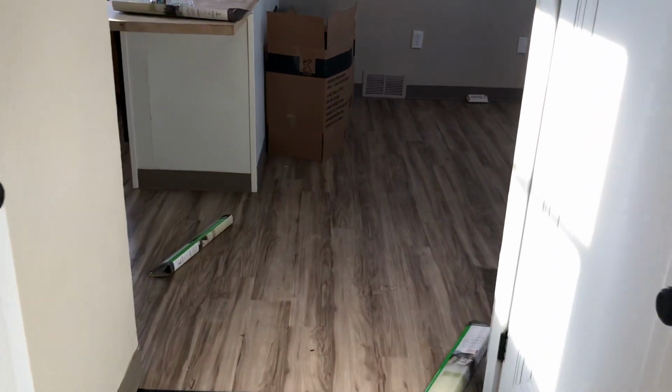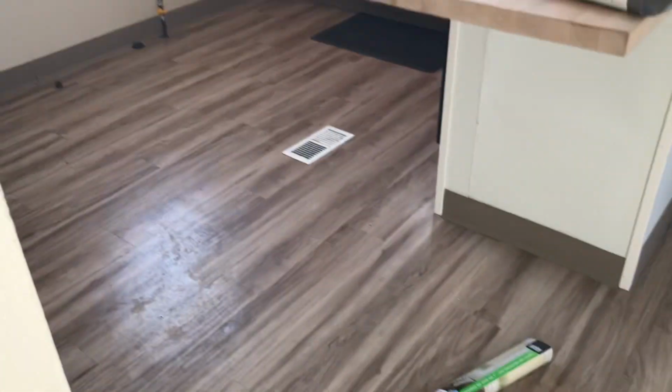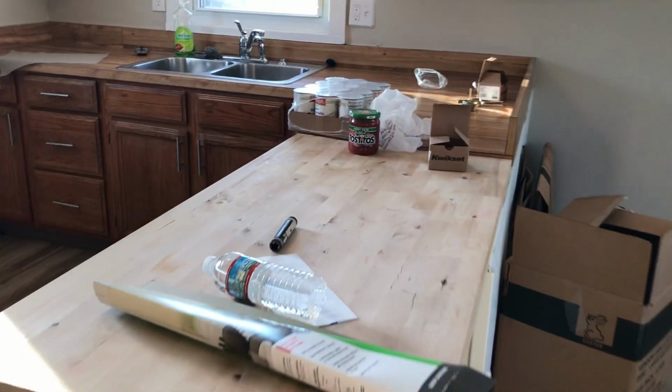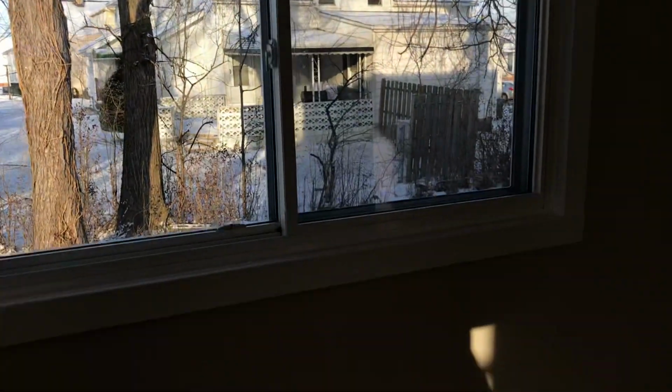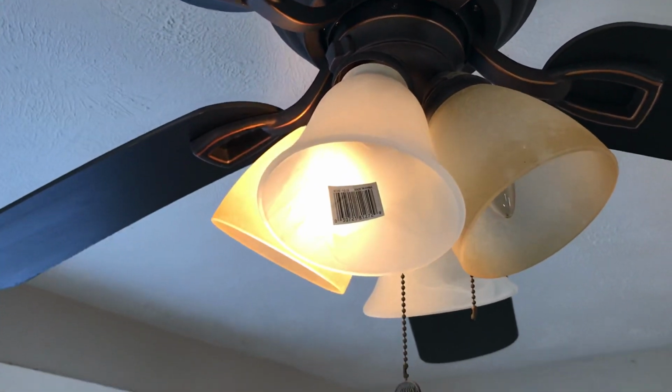We're going into the kitchen. All the trash needs to be removed. Floors need cleaned. Countertops need cleaned and the trash removed. Move the curtains from the windows. All the walls in here need painted. Ceiling fan, 2 light bulbs are burned out.